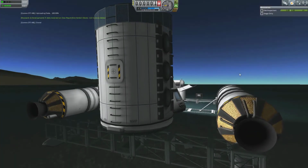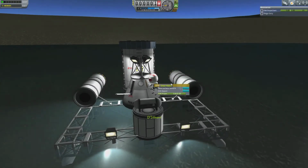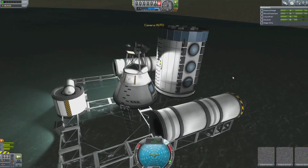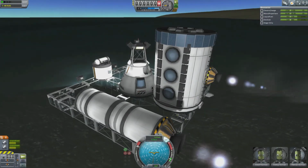Let's get you out on EVA, mate. See what we get on the reports there. EVA report from Kerbin Shores again. Now, get back inside, mate. Okay. I think we need to be further out into the water, so let's ignite those engines.